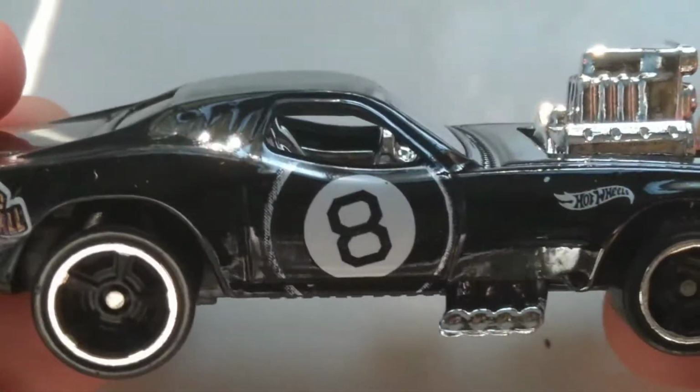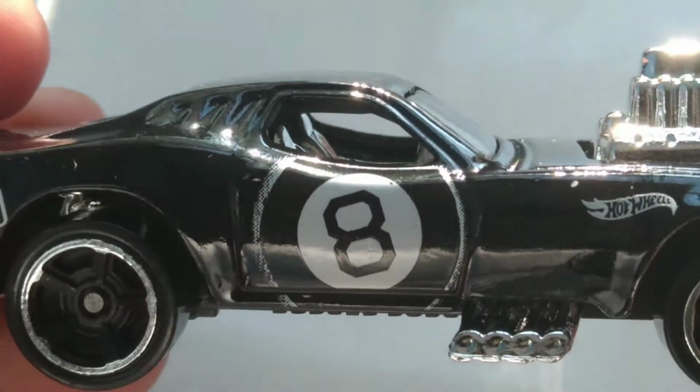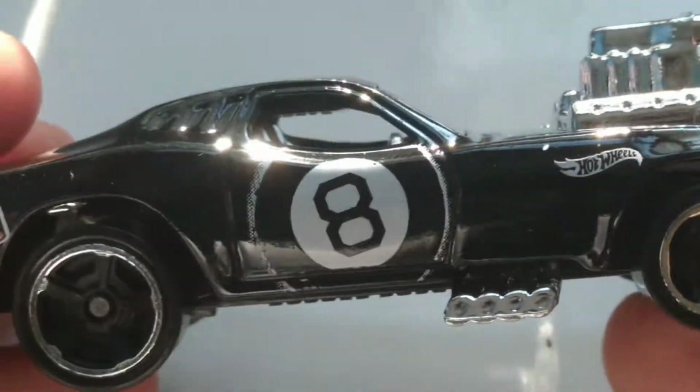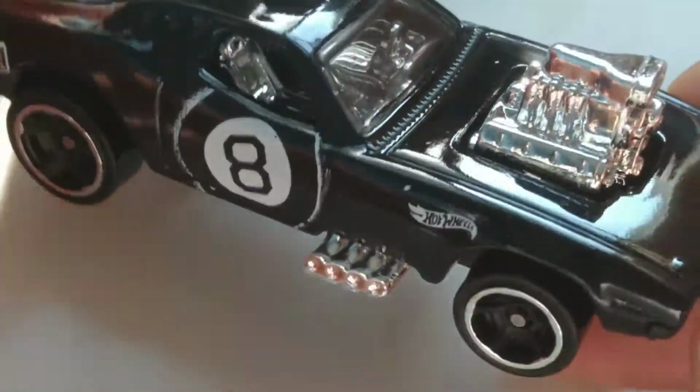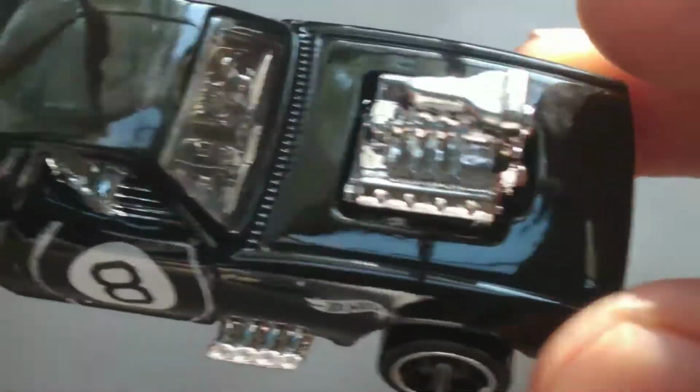Really cool, and there's a Super Treasure Hunt version. Magic 8-ball right there, and the 8-ball Tampo right there. Pretty cool. Chrome rim, black MC5 rims. It's a really cool one. And we've got the chrome engine there, the big chrome engine.